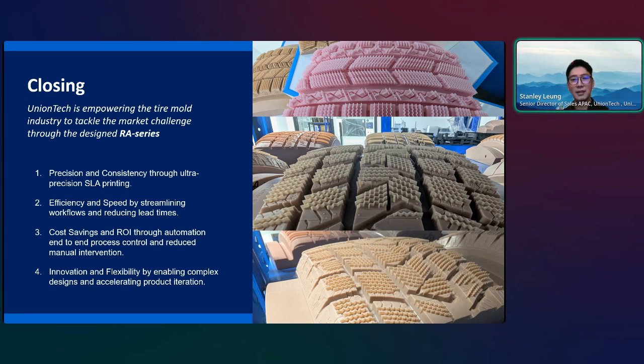And with all this essential value we offer, Tyre Mold can transform the operation, enhance the competitiveness, and also drive success in today's rapidly evolving market.